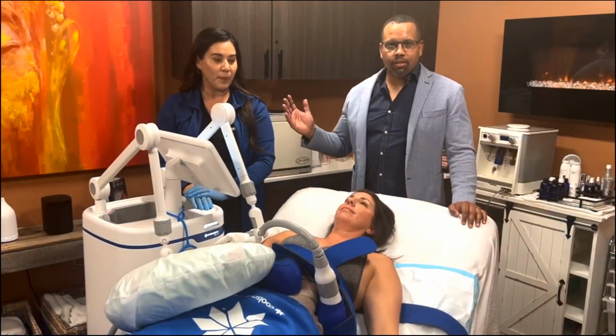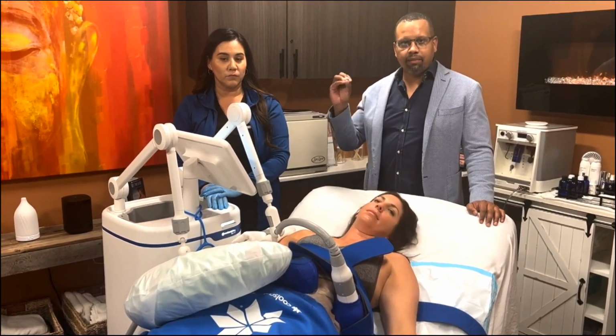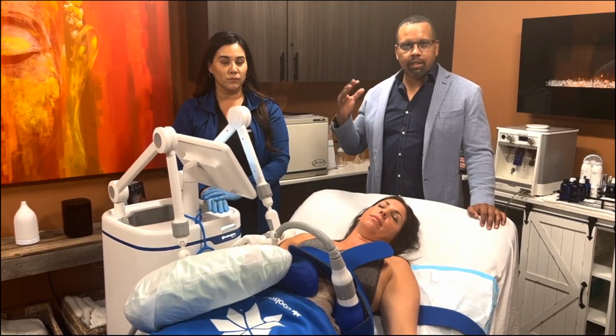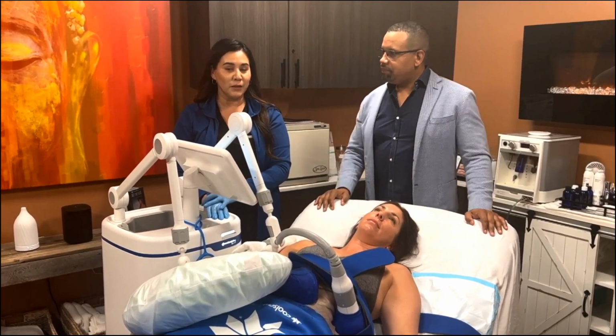So this is CoolSculpting. The whole idea is cryolipolysis, which is where we freeze the fat and then the fat cells die, and then the macrophages come and clean up all the fat cells and we get rid of it through our waste.